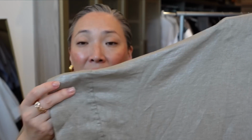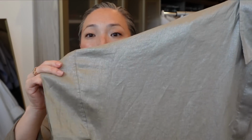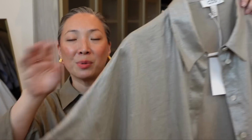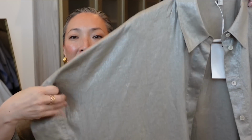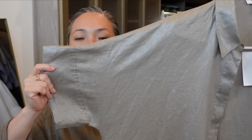And just to point out a bit on construction, I hope you guys can see this. There's no shoulder seam or anything. This is pretty much like a dolman shape. So it's got a sloped shoulder, and then it comes out for the sleeve, and then there's just the cuff that's attached. So it really gives it this nice, very relaxed sort of silhouette.